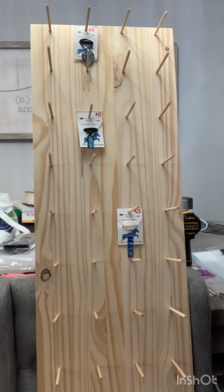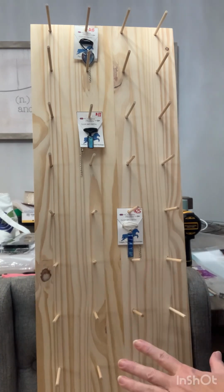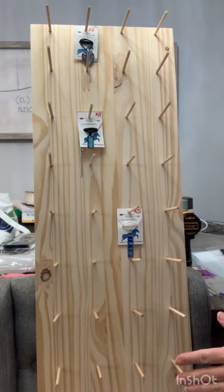So that's it for today. I will come back and update you once I get this spray painted, clear coated, and potentially get the metal plate on the back and be able to show you how I'm going to display my magnets as well. So I will catch you when I get to that portion.